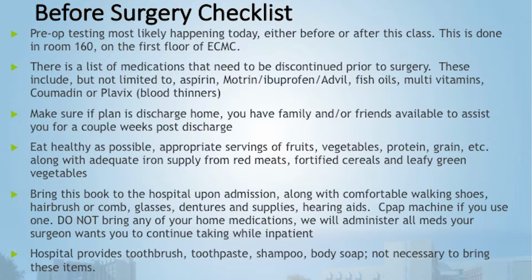There is a list of medications in your booklet that have to be stopped before surgery, and they include any aspirin or aspirin product, Motrin, ibuprofen, Advil, Aleve, any of the NSAIDs, some over-the-counter fish oils, multivitamins, and then if anybody's on a blood thinner, Coumadin or Plavix, those also have to be discontinued before surgery. There is a list in your chart, and when you do your pre-ops, they're going to go over your list of medications with you and give you a heads up of what you have to stop.